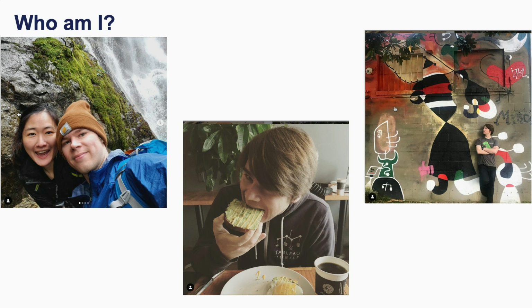To prove I'm a real person, though, here's a snapshot of my life. You have me hiking with my girlfriend at Franklin Falls. You have me eating avocado toast, as any millennial would in New York City. And just a mural in New Orleans from last year at TC with Jean Miro, one of my favorite modern artists.